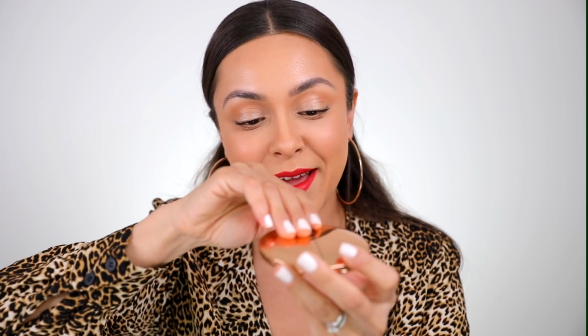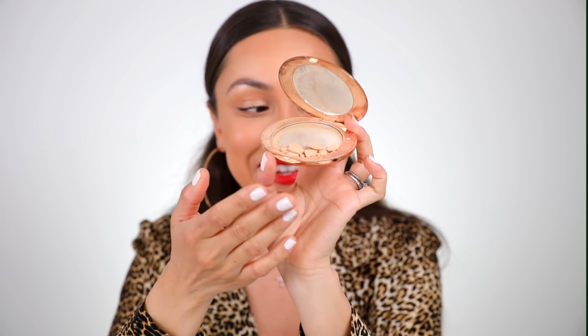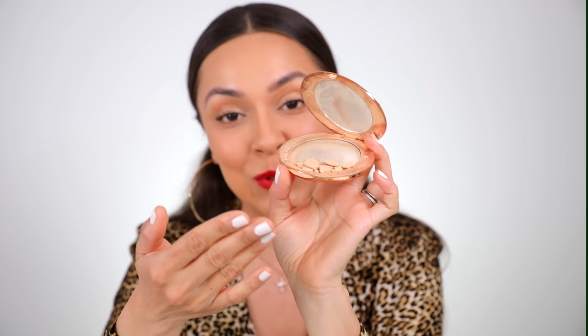My powder of choice lately, oh gosh, it's dirty, is the Charlotte Tilbury Airbrush Flawless Finish Skin Perfecting Micro Powder in the shade medium. Unfortunately, I cracked it. I wasn't even gonna open it, but just so you could see, I love it so much that I've continued to use it up, also because it's an expensive powder.